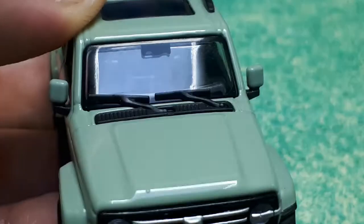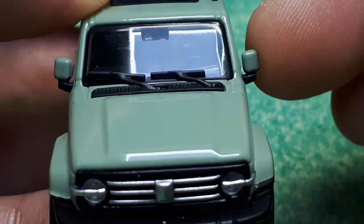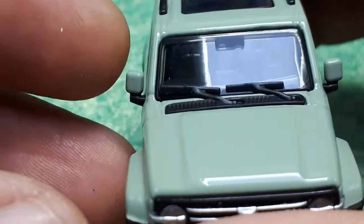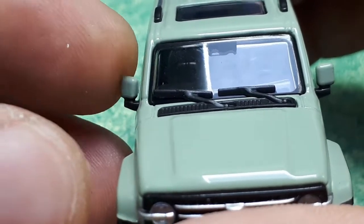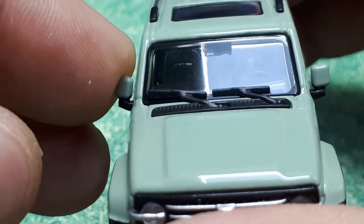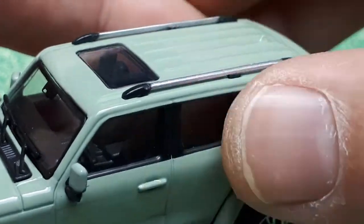So the blackout of the windscreen seems to be printed okay. Those little sensors by the rear view mirror. Are these rubbery? It does flex, but I wouldn't call that rubbery. Not like Mini GT, because if it was Mini GT, even the stock would flex, but it definitely isn't rigid like Kyosho, so it's somewhere in between, which is better than Kyosho.